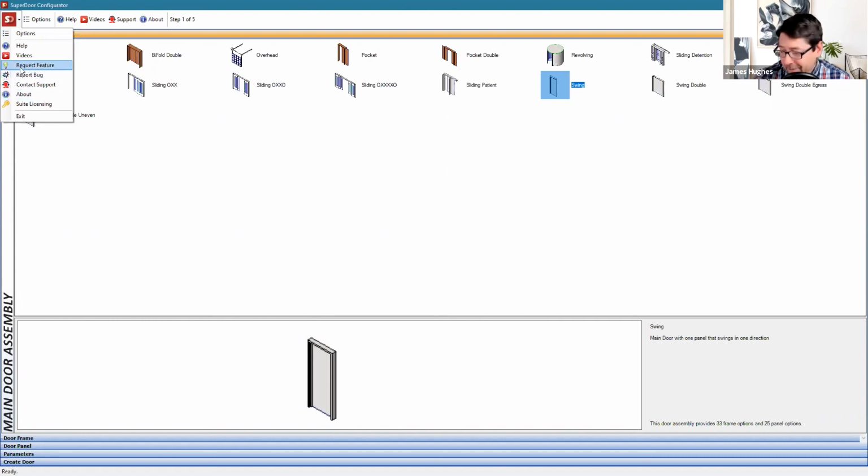But if you really need a barn door because of Joanna Gaines, then you can request that feature, and they will weigh that or add that up with the other requests for that and determine where it goes on future roadmap. All right, so we've selected the swing door. That's step 1 of 5. That would have taken 2 seconds if I didn't do all that other talking.